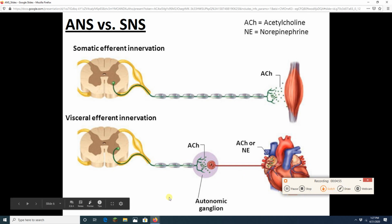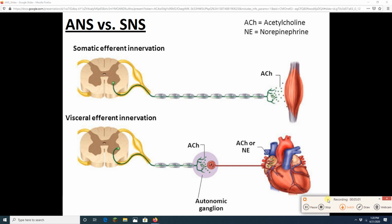If we compare that somatic pathway with the autonomic pathway? Well, we're not starting in the ventral horn, we're starting in the lateral horn. And we actually have two neurons to get to our effector, which in this case is cardiac muscle. And in this two-neuron pathway, our first neuron starts in the lateral horn, goes out in the ventral root, spinal nerve, gets to a ganglion somewhere along the way. We'll see there are different places this ganglion could be.